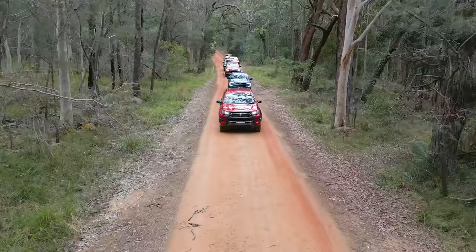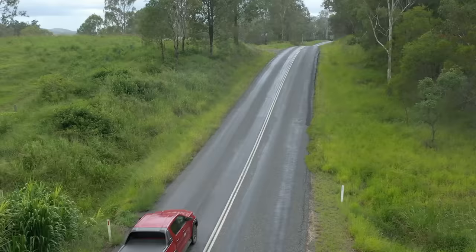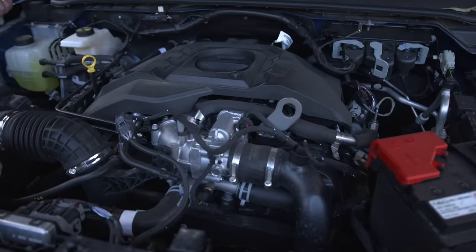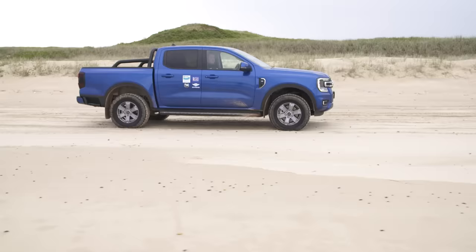While we didn't have a caravan on this trip, we know a lot of you will be towing with your ute, and the ability to tow is a huge consideration for you. When it comes to pulling power, there's no replacement for displacement, and the new Ranger with its 3-litre V6 easily takes the points here. Similar to the V6 Amarok in previous tests, it has the power and torque that'll match a standard 300 series when it comes to towing.